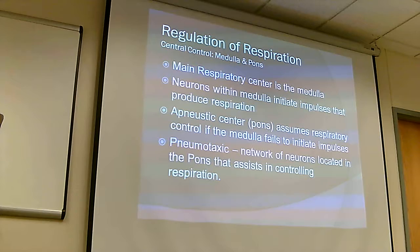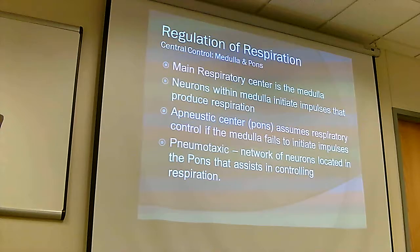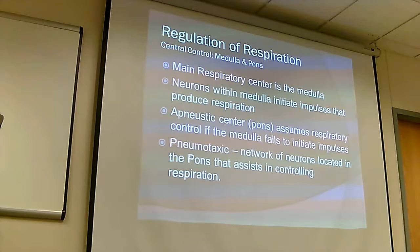So the main respiratory center is the medulla, like I said. The medulla sends impulses to the respiratory system. It tells it to breathe or not breathe. The apneustic center in the pons assumes respiratory control if the medulla fails to initiate a response. And then the pneumotaxic center is a network of neurons located in the pons that assist in controlling the respirations.